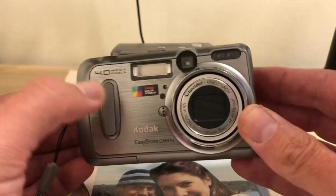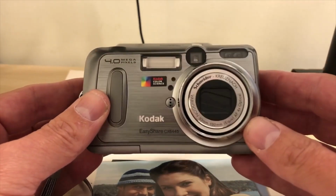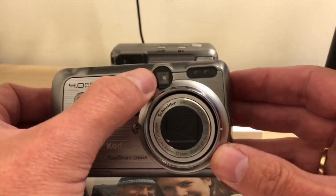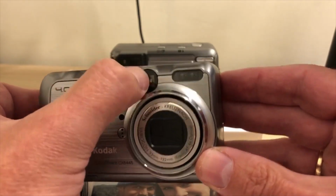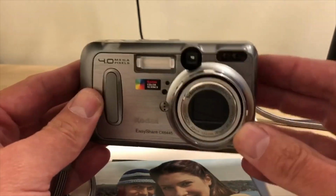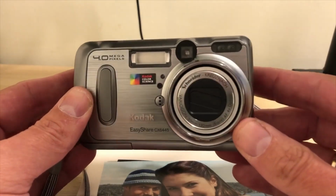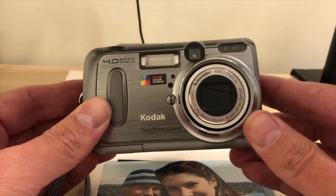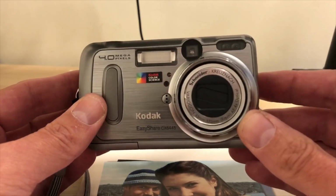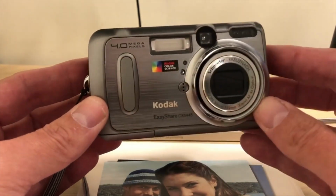The flash is pretty powerful, it's a decent size. The other thing that you'll notice from the front view anyway is it has got a proper viewfinder. This is a great feature on a camera like this, because the early digital cameras were known for being a little bit power hungry on the old batteries, and if you could turn off the live display, then that would go a long way to help you make the best use out of your batteries and get as many shots as you can. So that's the front of the camera there.